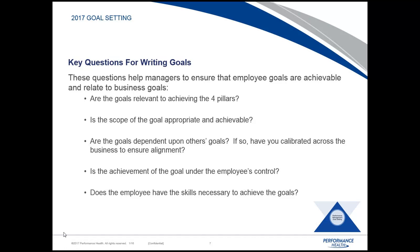And the last question to think about is, does the employee have the skills necessary to achieve the goal? While stretching goals is a good practice, as previously mentioned, if you stretch too much, it can cause tension and disengagement with the employee. If you will be stretching the employee, ensure that you are appropriately developing them and providing experience and training to allow them to achieve the goal.